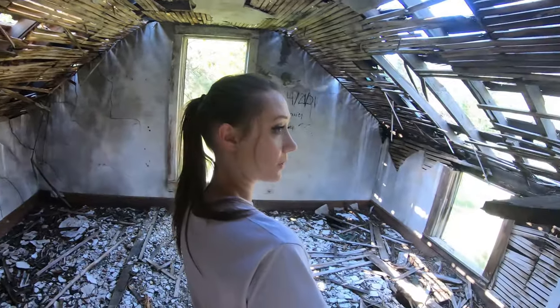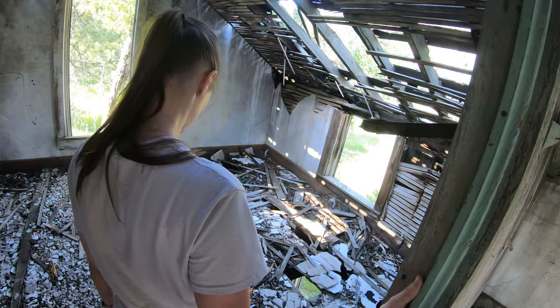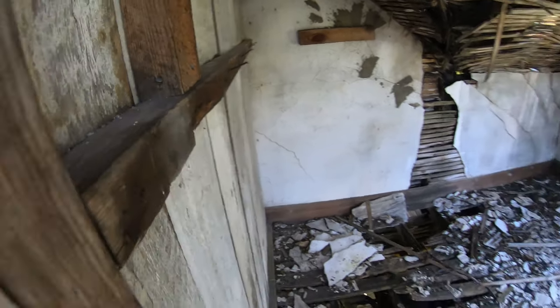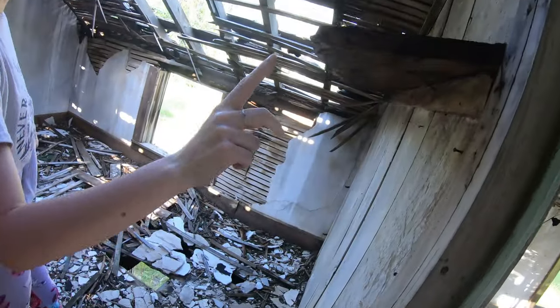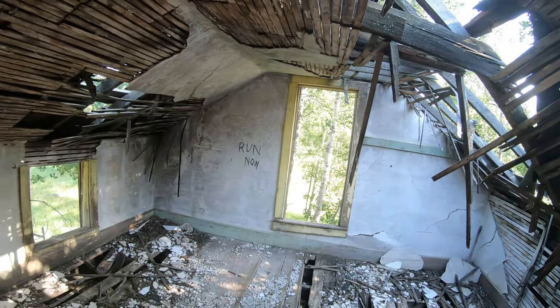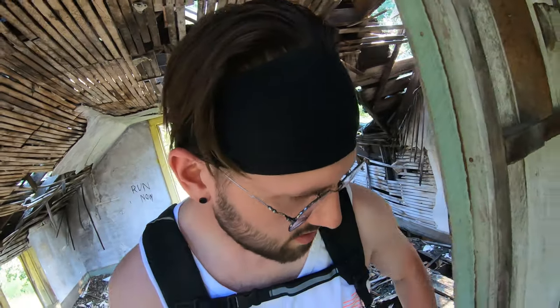Just a very small room. Just make sure you're pressure testing every step before you put your full weight in. Yeah, they had the nails here most likely for hanging stuff up. Shelving. The whole roof is caved in. Old wallpaper still on the walls up here too. This is something straight out of Blair Witch right here. It is, it's so creepy.